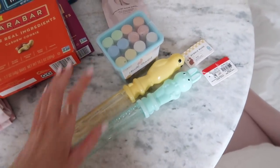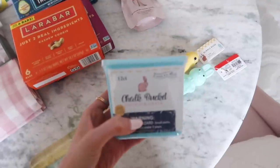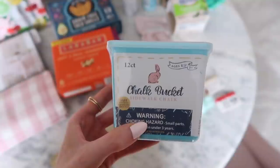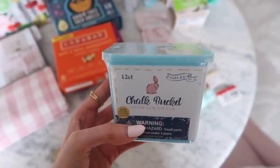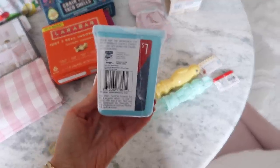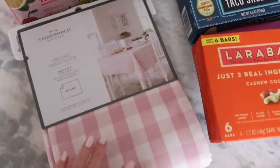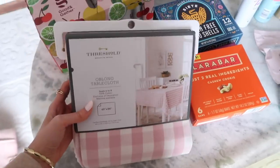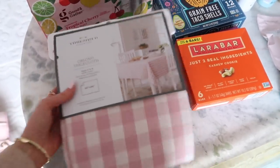And this is a cute bubble wand. They also had this in the dollar spot, so my mom picked these up. So again, if you're looking for some ideas, this chalk will be cute in an Easter basket. This was also only $1. This is what my mom also bought. She got this gingham tablecloth. This would be so cute for an Easter tablescape or any kind of spring get together.